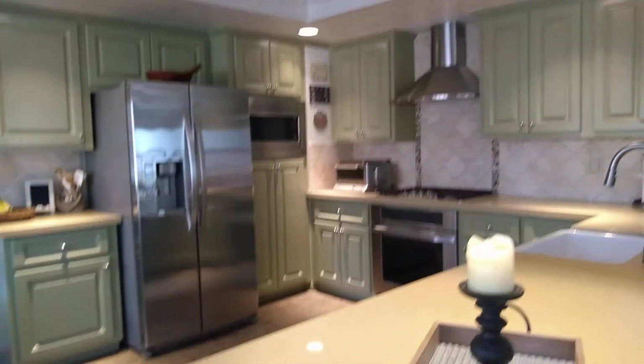I actually like the way that the kitchen was done. That's clearly updated from the original that they had here. The backyard is smaller than I thought it was going to be or had hoped, but I'll go back there in a second.